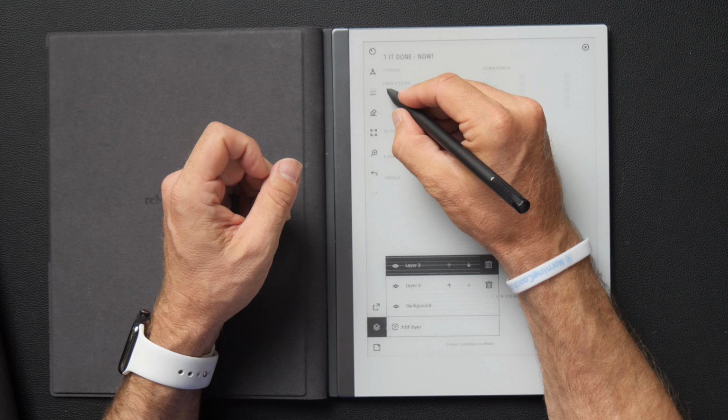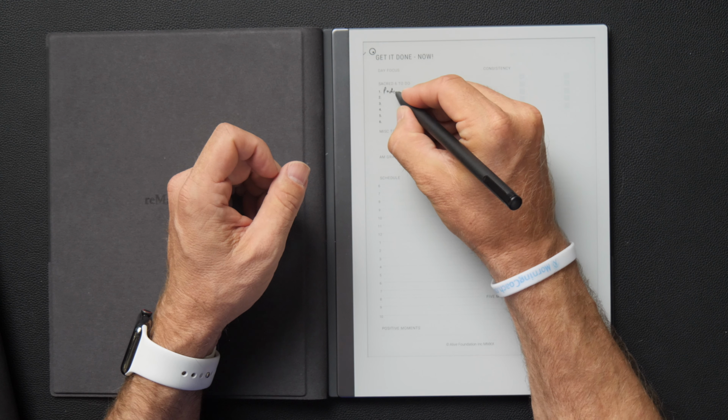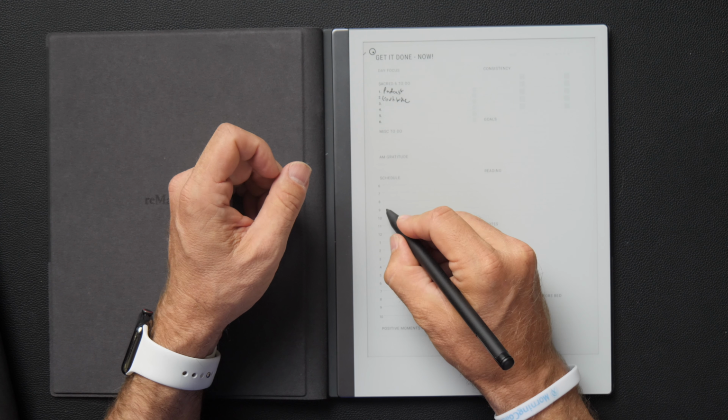So if I was in here, I could put in my to-dos. I could move this over and put in that I need to podcast. I need to do a YouTube video. Okay, and I can put everything in here. I can put my schedule, so I got to work.